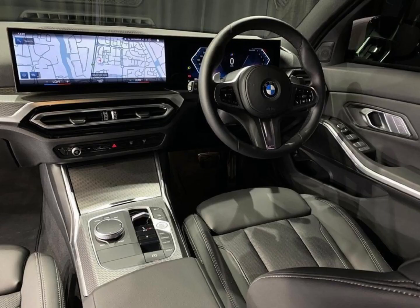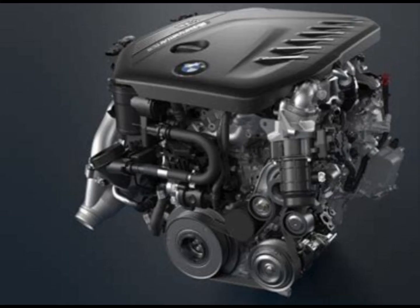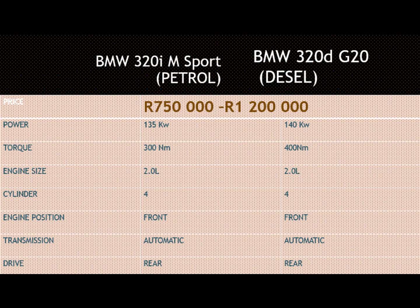Now the glove box, even the lighting inside the car, I like it. I can't lie, I like it. But now let's go to the engine and what the engine produces. First of all, the cover is terrible. The cover is terrible, but let's look at the power. As I've said, here we are comparing the G20. We will compare 318i and the G20.